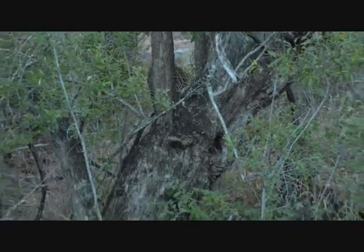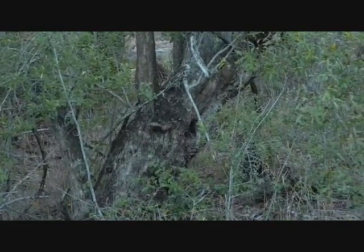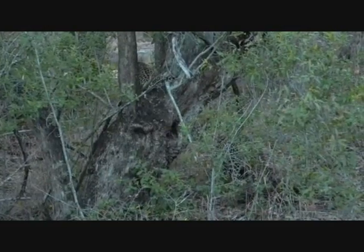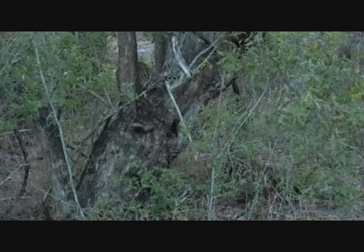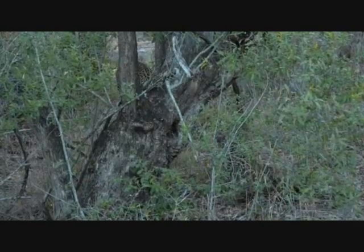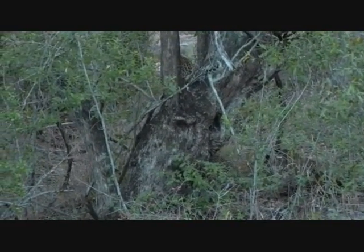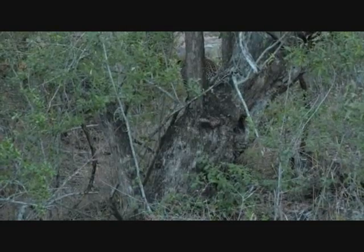Now, Zoe's wondering, at what age do leopards reach maturity and their full size? With males, it's probably around 6 years old. Females around 3.5, 4. The males need a bit more time to develop, get bigger, stronger to challenge for territory.